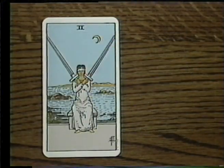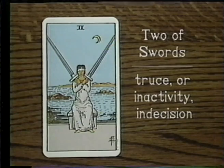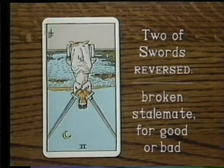The Two of Swords shows a blindfolded woman with two swords in her crossed arms. It can indicate either a truce, a balancing of forces, or inactivity brought about by indecision. Reversed, it signifies a breaking of a stalemate in the resulting action, but not necessarily for the good.